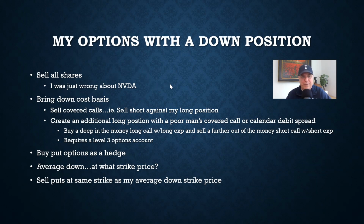Secondly, you can bring down your cost basis. I'm going to try and explain what I mean by that, but through the use of options, you can bring down your cost basis. You can do that by selling covered calls. Some people call that selling short. You can sell short against your long position, also known as selling a covered call. Or you can create an additional long position by buying the option contract for a long position and then sell a covered call against that.